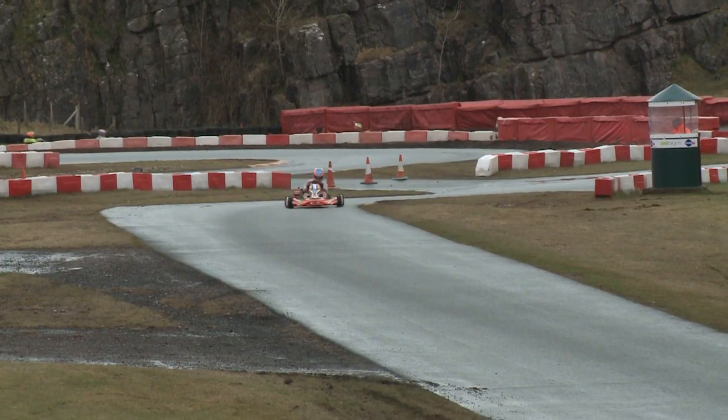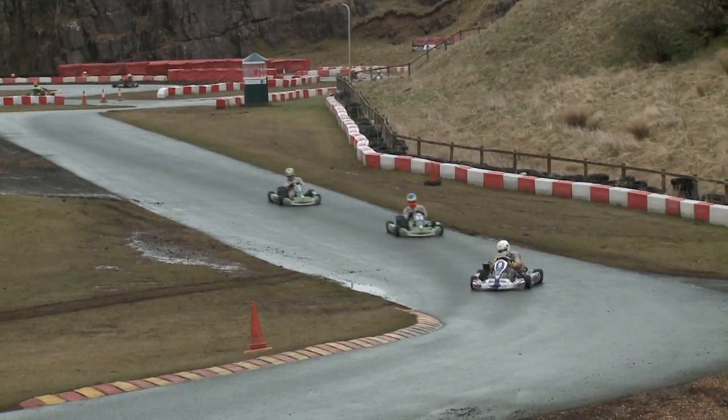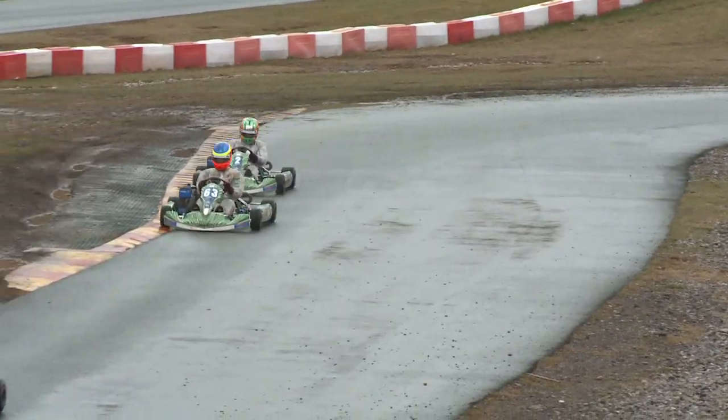We're talking about money there and people going out of karting into cars and coming back. It always amuses me when I read on forums people going to race cars. I'm going to go and race cars because it's cheaper than karting. I can assure you I've done both.